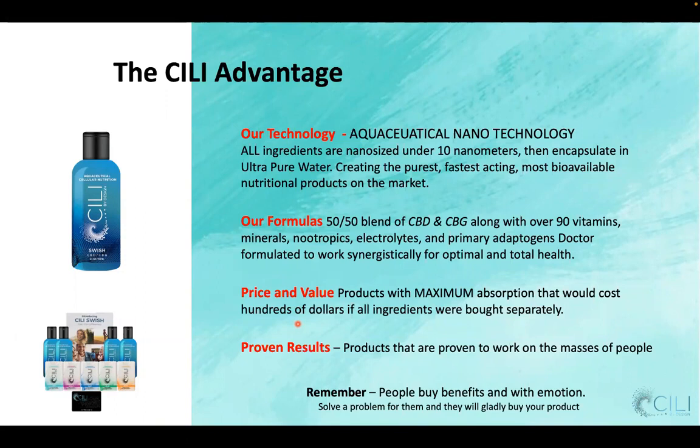They want their hair to grow. They want their skin to be more radiant and youthful looking, right? They want their nails to not break and be a little stronger, if you will, right? They want that pain gone, or they want to be able to sleep better, get a good night's sleep. See, here, remember this, guys. I've mentioned this maybe with you before.